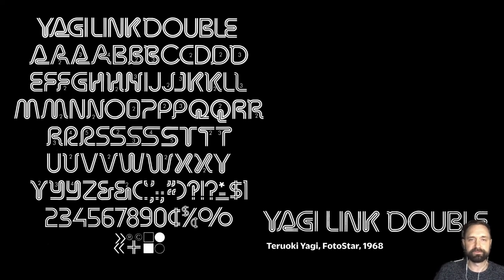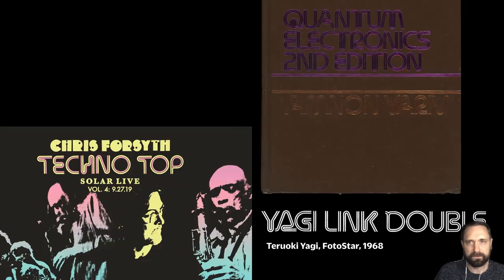Yagi Link Double was attempting to do this by offering these different alternate forms so that you could choose a different form that would connect the letters better throughout the word. It was designed by Teruoki Yagi for PhotoStar. Often the credit isn't given to him, but fortunately we've learned recently that he's the designer. And this came out in 1968, so even earlier than some of the other examples I showed you, one of the first font emulations of neon.